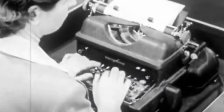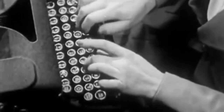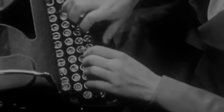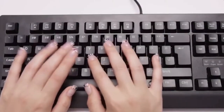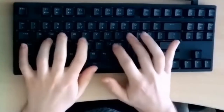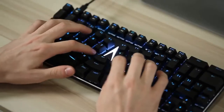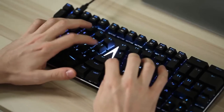The keyboard layout that we use every day was designed over 100 years ago, without comfort in mind. But now, people type far more than ever before. Coders, writers, everyone. We all deserve a keyboard designed for the demands of today.